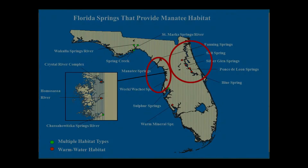What we tend to find in a lot of our spring systems is that the habitats themselves are altered significantly by human activities. There's a lot of sedimentation in many of our spring runs, shoreline destabilization over time, human access to the shoreline. And they've been modified in some locations, some dredge and fill activities. So we're trying to focus our efforts on trying to address these concerns in these major primary warm water habitats for manatees. Next slide. Where do they exist?